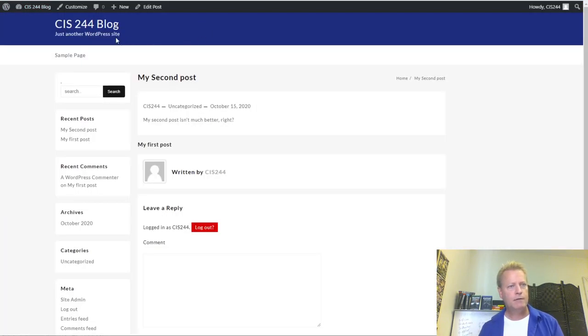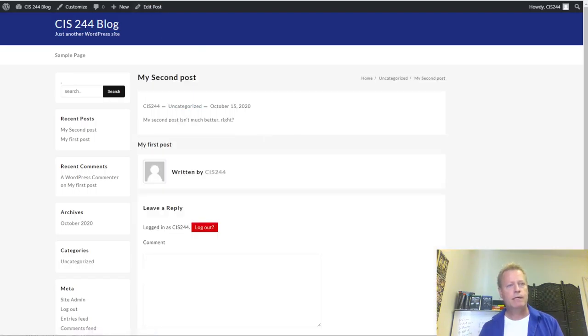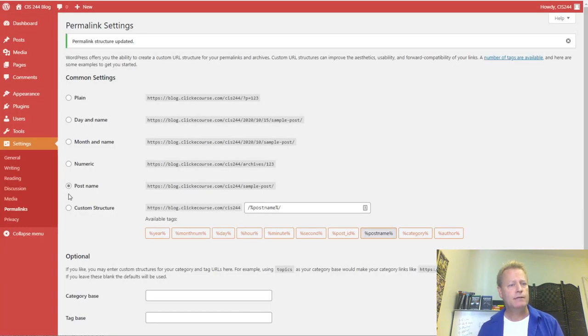and then I go back to the main page, now these links, there's the same thing, there's no change to what it looks like, but when I click on it, you can see that my link now is called my second post. It's not p equals some number, right? And that's good for SEO, for searches, for search engine optimization. So you want to do that. All right, what else do we want to do?